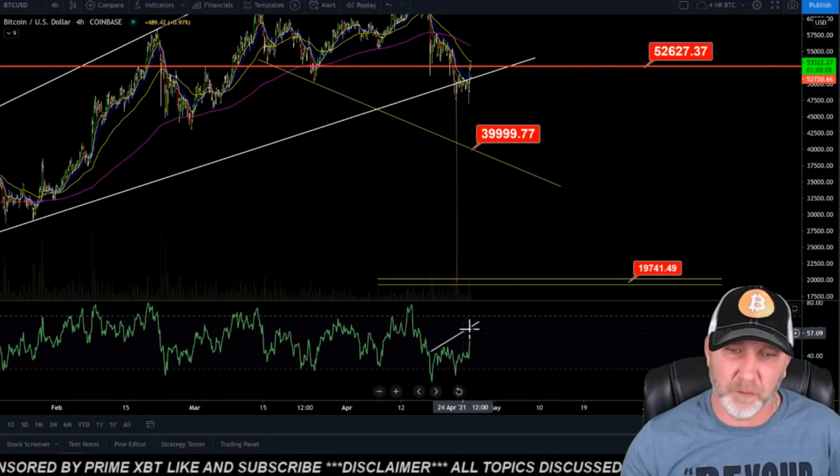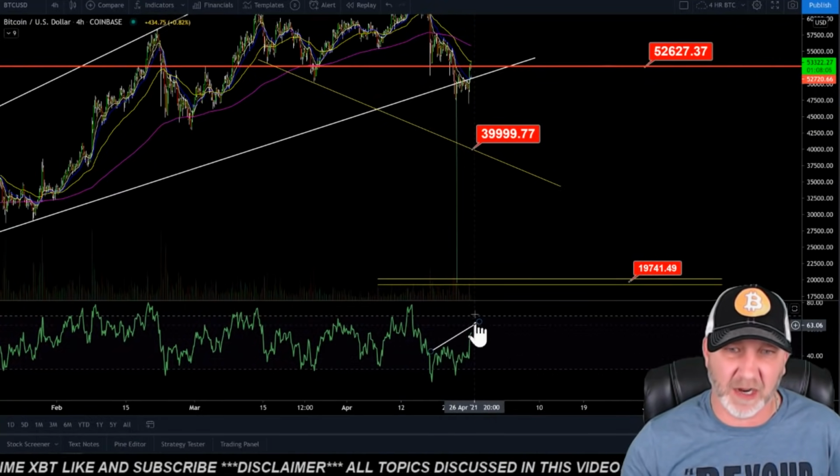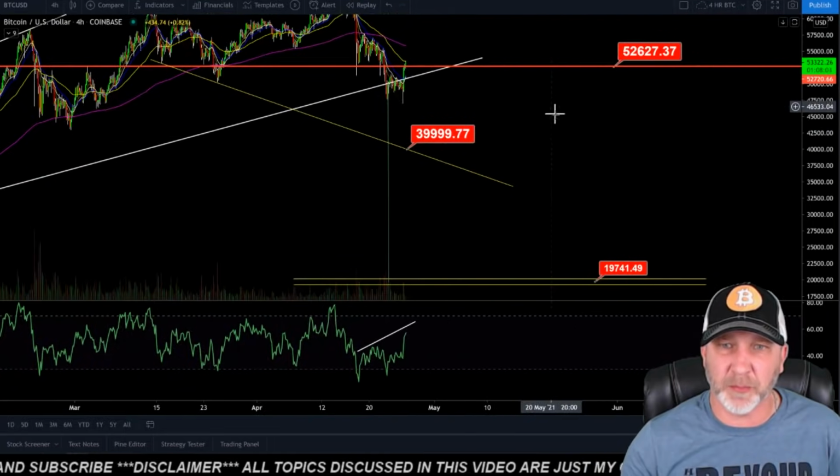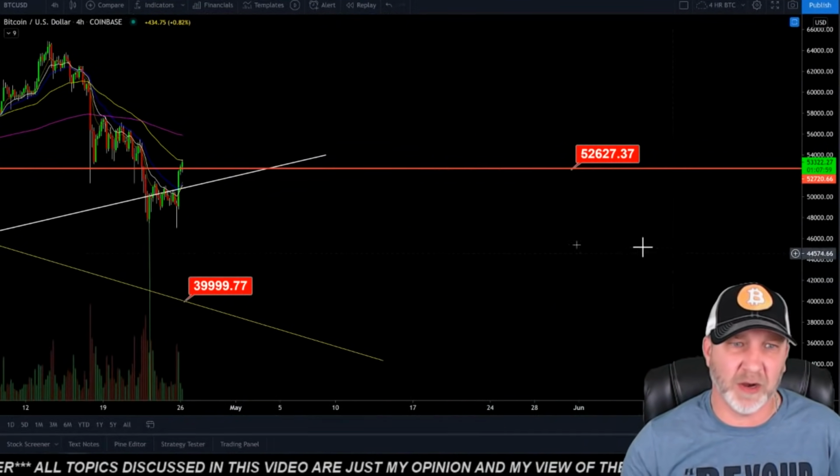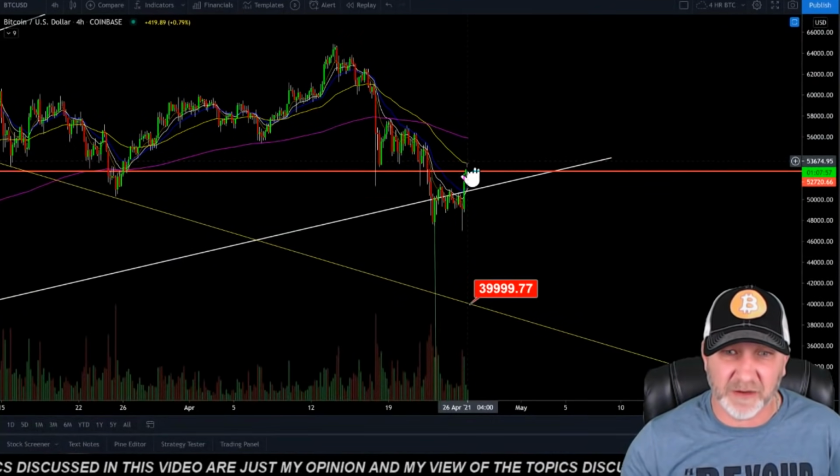We're making hidden bearish divergence. We're making higher highs in the RSI, lower highs in the price action. And if we zoom in here on the price action, right now we are getting rejected at the 55 EMA.